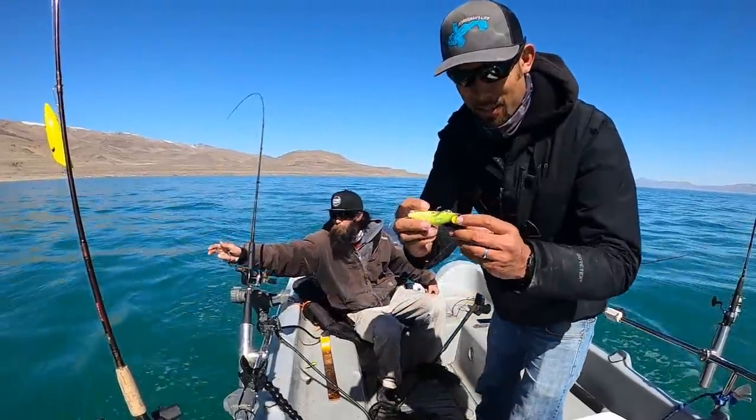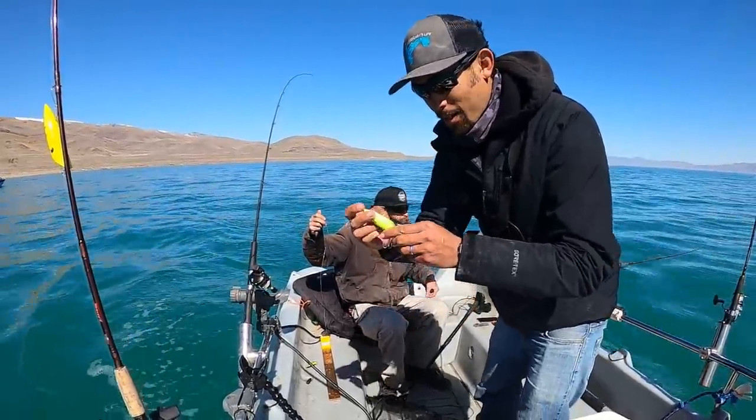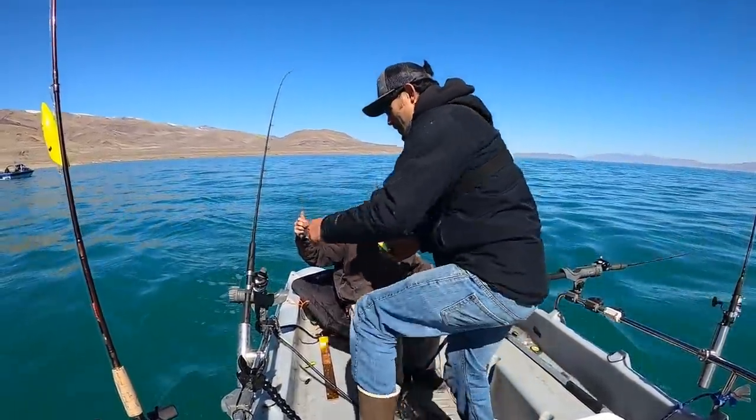Dude, this thing right here is killing it already. 20 minutes, two fish. I'm going to change out. Andrew's got another color, so I'm going to change it out to one of these.